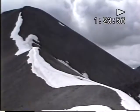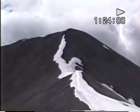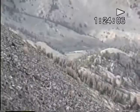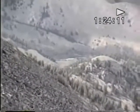Remember that sign this morning, next gas 59 miles? Well, we haven't gone 59 miles yet. Let's hope we haven't run out of gas. Pass Creek Lake is the only lake in this section of the Lemhi Range.